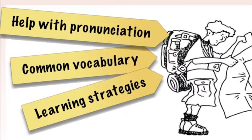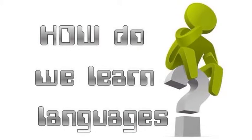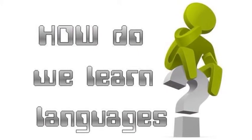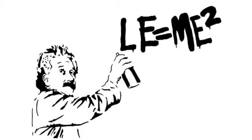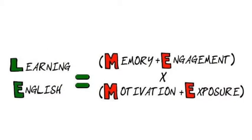Let's look at what is actually involved in language learning, the how. I've identified 4 key elements, and to illustrate them I've borrowed Einstein's famous equation, but I've changed it to LE equals ME squared. This stands for learning English equals memory plus engagement times motivation plus exposure. Of course, here I'm focusing on English, but these are the essential ingredients for learning any language. Now let's look at each of these.